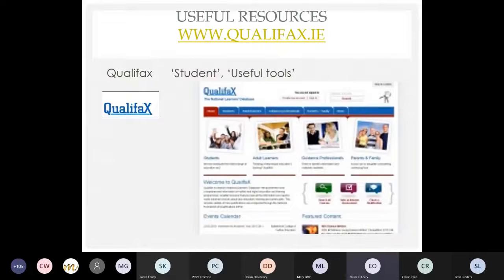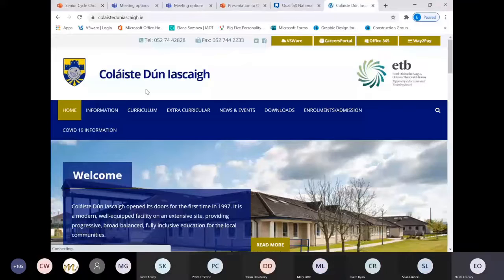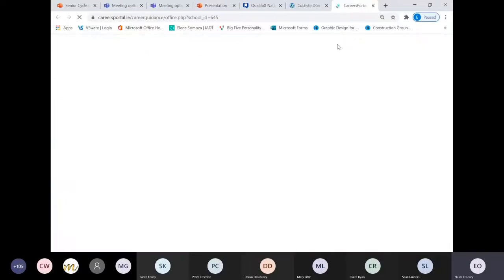Now, useful tools. So I'm going to just take that down and I'm going to share my online stuff with you. Some of the useful tools. I might just show you our careers portal page where this presentation will be posted. So on the regular school website, we have a careers portal page here.